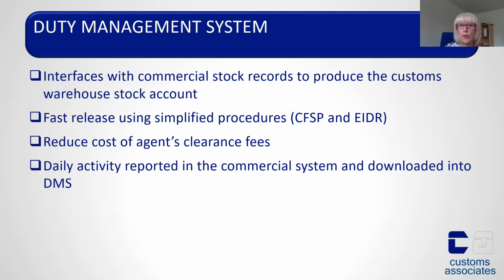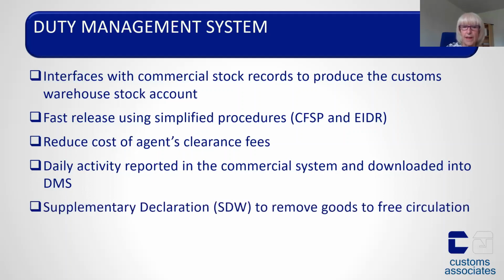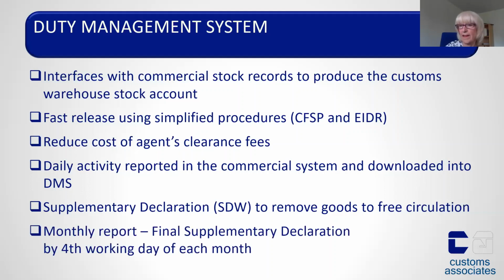So a duty management system will report the daily activity and download it from your own stock control system into the duty management system. And then it will produce the supplementary declaration to remove the goods to free circulation. And then at the end of the month, it produces a final report by the 4th working day of each month, which is the final supplementary declaration required under the CFSP procedure, as mentioned earlier.